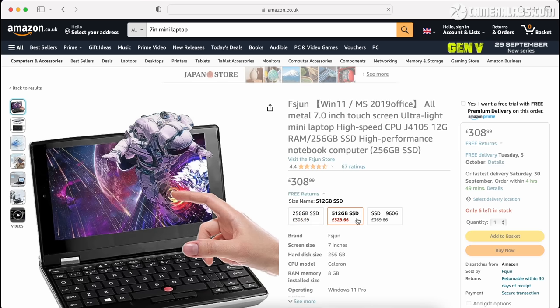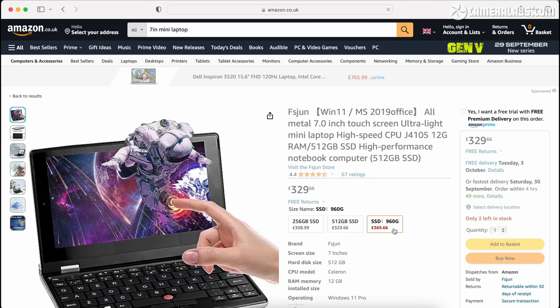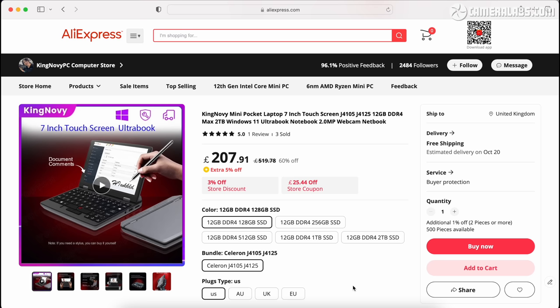I was kind of half tempted until a friend on Twitter, remember them, mentioned a model that they'd seen on Amazon selling for around £300. I did a bit of digging, and after spotting several similar models from different companies, thought I'd check AliExpress to see if they were in fact rebranded. And here's what I found.